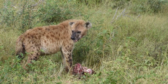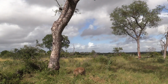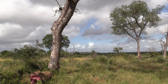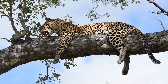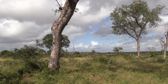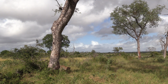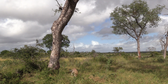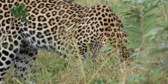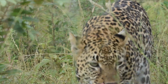Getting loud and geeky. Out here on MalaMala Game Reserve, part of the Greater Kruger National Park. Get the hyenas moving. She is going to see if there are any scraps left over. Part of the important work being done now during the period of lockdown. So we're going to be asking if this period of lockdown will affect the situation of the wildlife. It's very important.